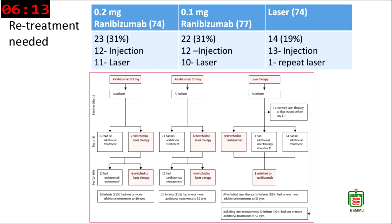This is another slide where you see the retreatment needed. In 0.2 milligram, 22 babies out of 74 needed retreatment, and 12 were given injection, 11 were given laser. In 0.1 milligram group, 22 babies needed retreatment, and 12 were given injection, 10 were given laser, and in laser group, only 14 needed retreatment, 13 were given injection, and 1 was repeat laser.